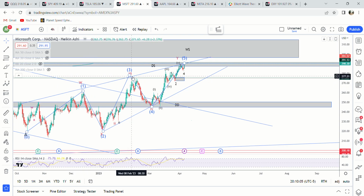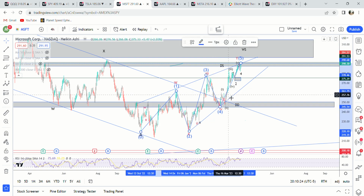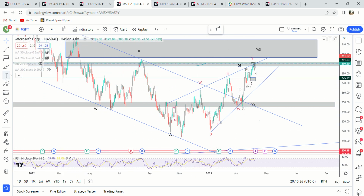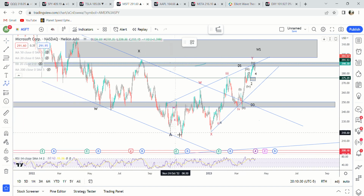264, basically 277. And then we hit 291, basically the same amount apart. So you could look at this as a diagonal as well. And if this is a diagonal, then we could be looking for either a pullback for a second wave, but honestly, I would say this is more likely.